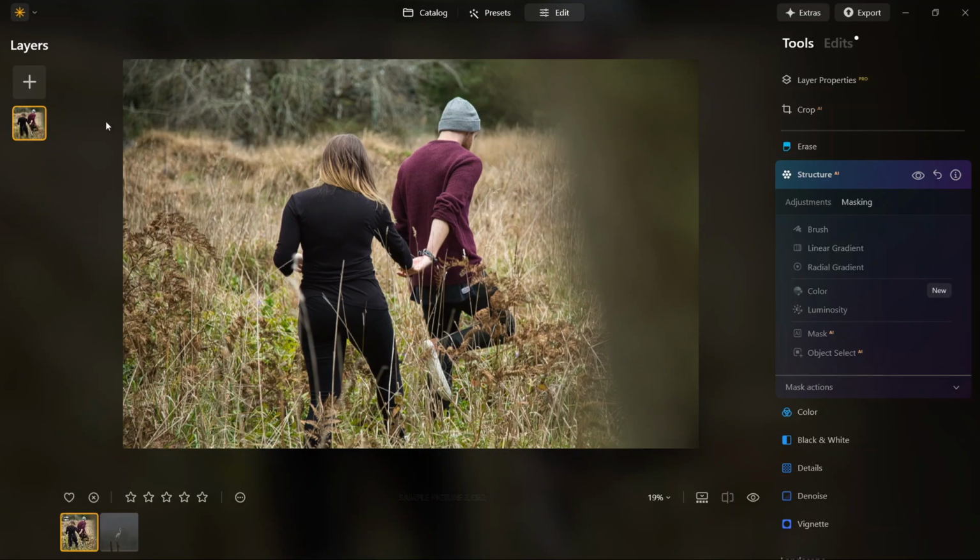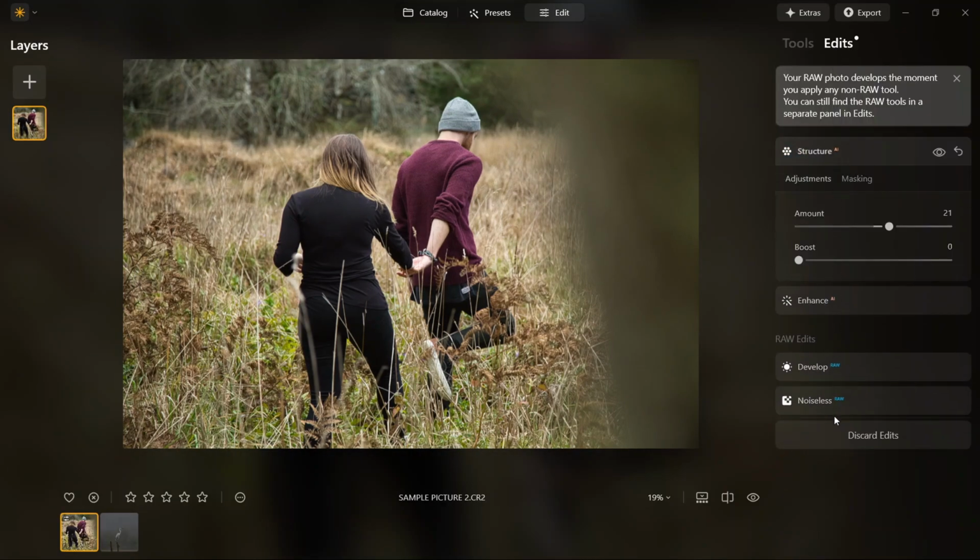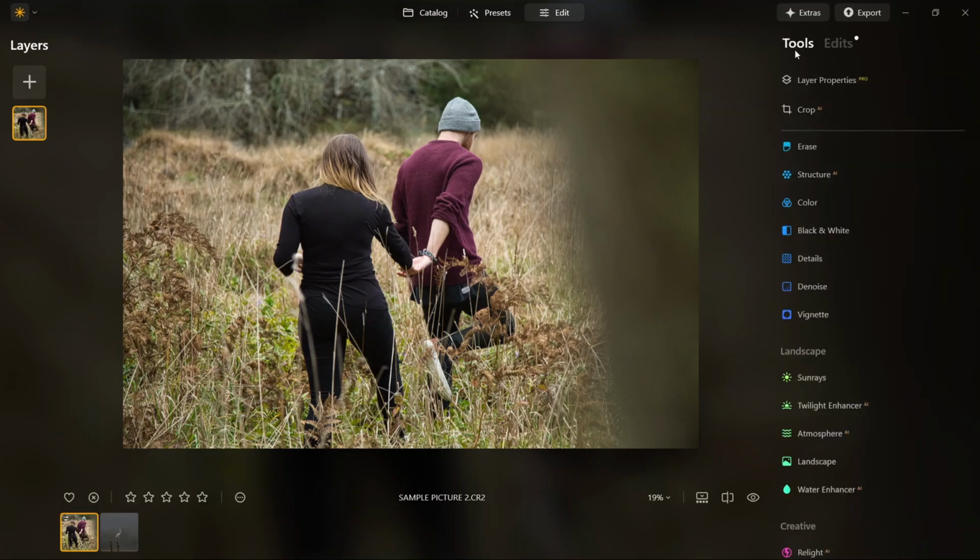The customizable workspace allows you to organize tools based on your workflow, hiding what you don't need and keeping your favorites within easy reach. This adaptability makes Luminar Neo feel like it was designed specifically for your unique editing style. Whether you're just starting out or have been editing photos for decades, the heart of Luminar Neo's appeal lies in its impressive array of AI tools that handle complex editing tasks with remarkable intelligence. Let's explore how these tools can transform your editing process.